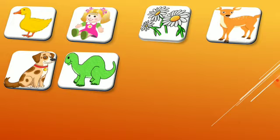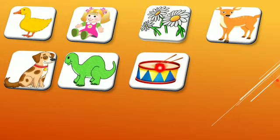And what is this picture? This one. Dinosaur. The dinosaur. I got it right. I hope you also got it right. Wow. Okay, now tell me this picture. That's right. Drum. The drum.